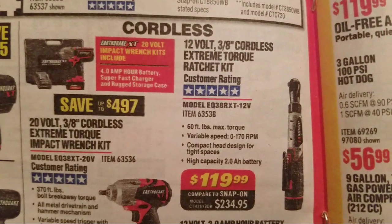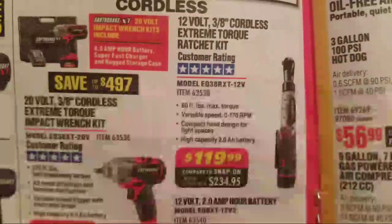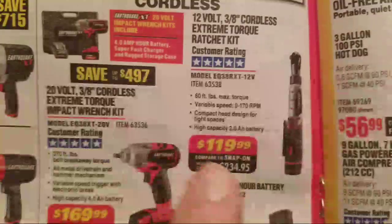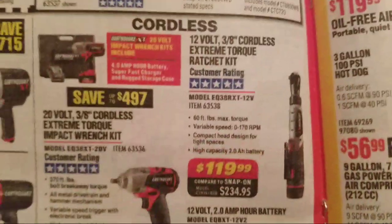Yeah, so this was $119. I don't think this is Earthquake though, is it? Yeah, it is an Earthquake. That's a good damn price. I thought I saw it for 139. What's up, Michael?